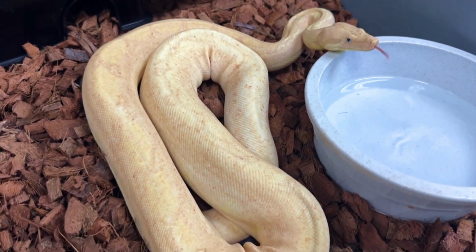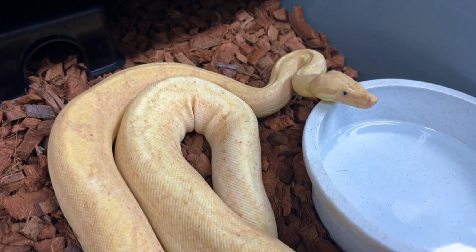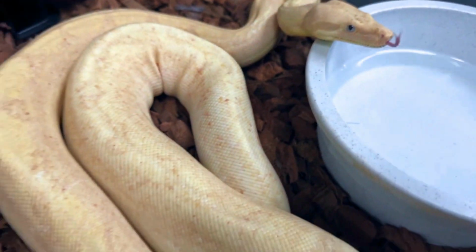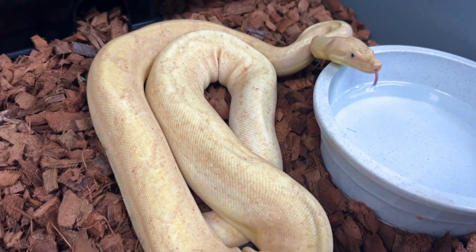Here's my hypo crystal female. This is a hypo super labyrinth, which gives us a crystal, the blue-eyed crystal, what we call the blue-eyed leucistic. She's actually putting some decent size on. We've been growing her up since she's a baby. She's a 21.